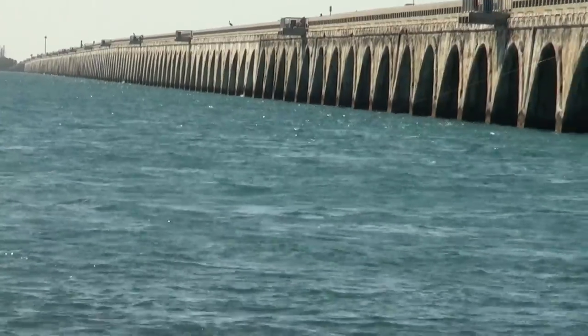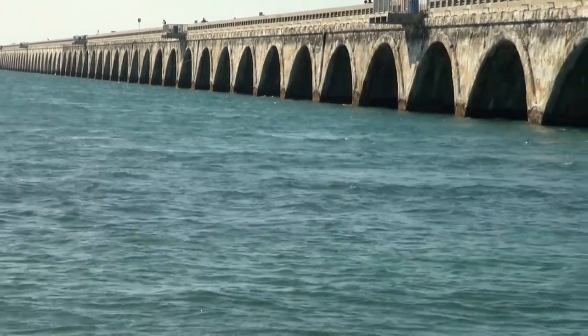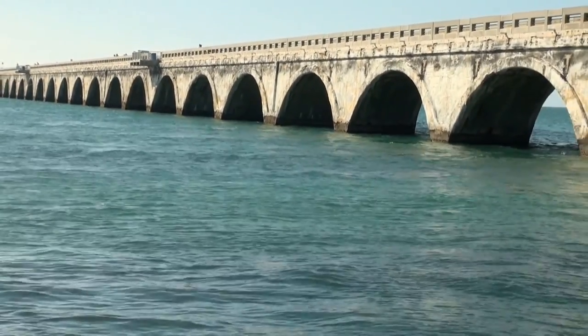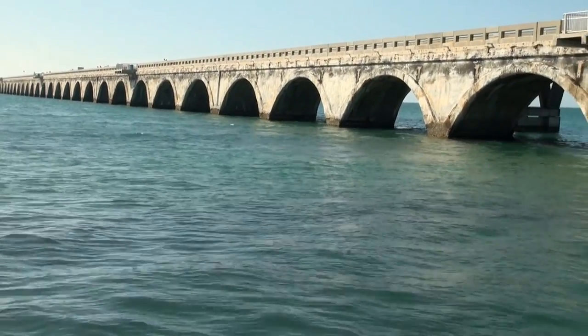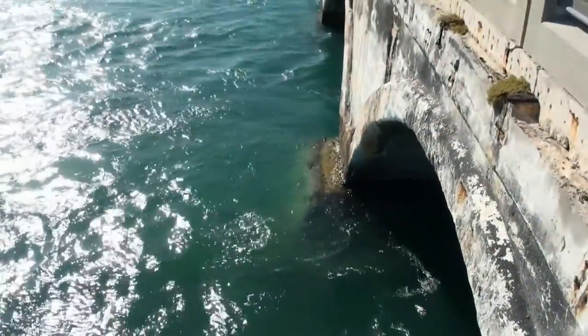When this bridge was first constructed, it was meant for a railroad, which a train did go back and forth at one time. And now it's been converted over so we can drive over with our cars. This is Route 1. It goes all the way down to Key West. It goes through all the Keys. Still has its original shape and design, and is still beautiful to today. Another historic monument to the workmanship of the common man.